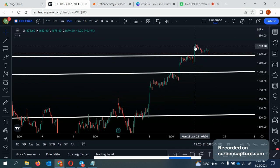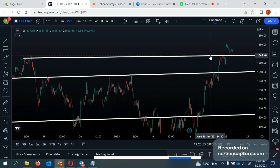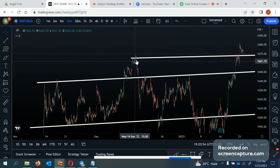What I thought is, rather than becoming a gambler, why don't I book the intrinsic value? Why don't I reduce my loss? Why should I look out for unlimited profit? So I know maybe HDFC Bank can come down. That was just a wild guess, but literally it came down. And where is it taking support? It is taking support at the same previous high.